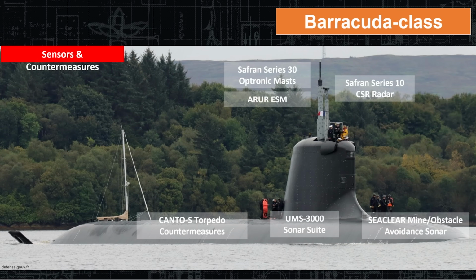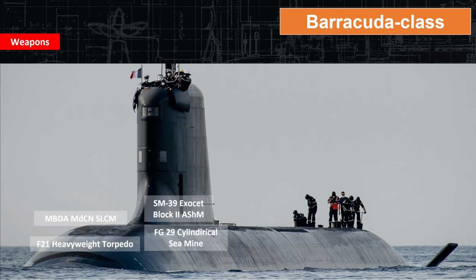The new capability is they can actually hit them with a small charge and destroy the sensitive electronics that drive the torpedo, causing it to spin out of control and destroy itself or just sink out. And that's part of what CantoS does. How it does all that is not public. Just know that the latest sonar system, torpedo countermeasures, and obstacle avoidance sonars are on board this newest nuclear French submarine. Let's talk about weapons.